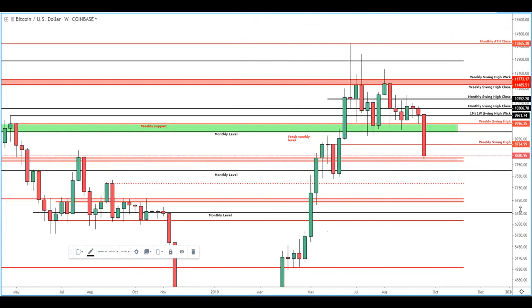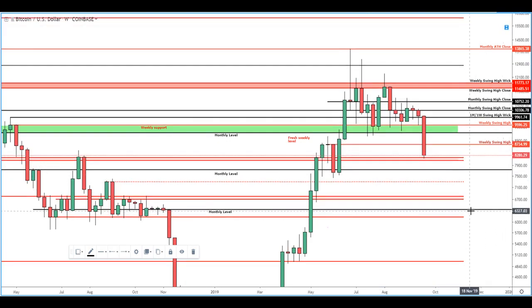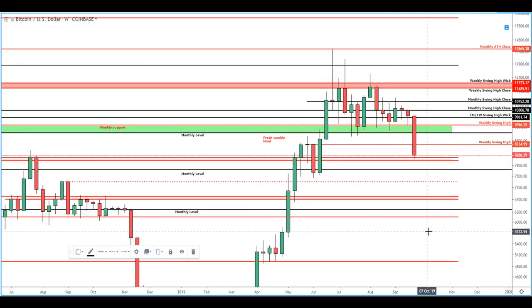I've had these levels on my charts for weeks, saying that if this level breaks, well, then it's probably going to be a swift move down to 8,200, this zone down here. Where we go from here is going to decide most likely the pace of the market for the next few weeks to few months.